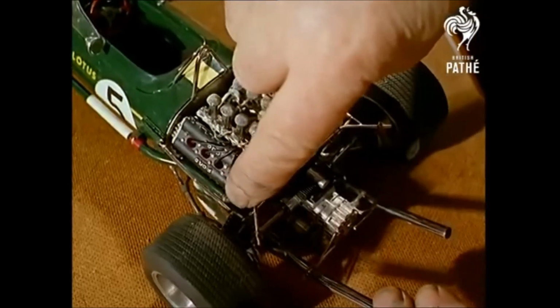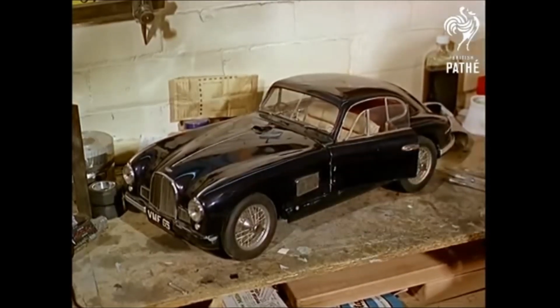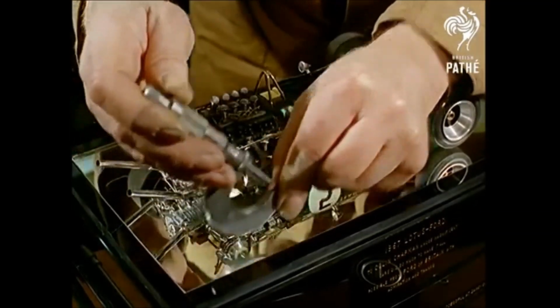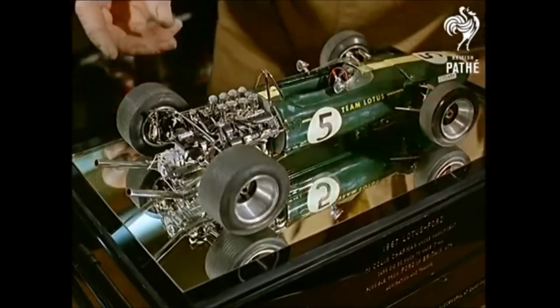The cars that Bajon makes don't actually work. Not that you'd really expect them to, except that he sells them for thousands of pounds. Some of his feats of mini-engineering cost more than the real car. Even the treads on the tires are cut by hand.